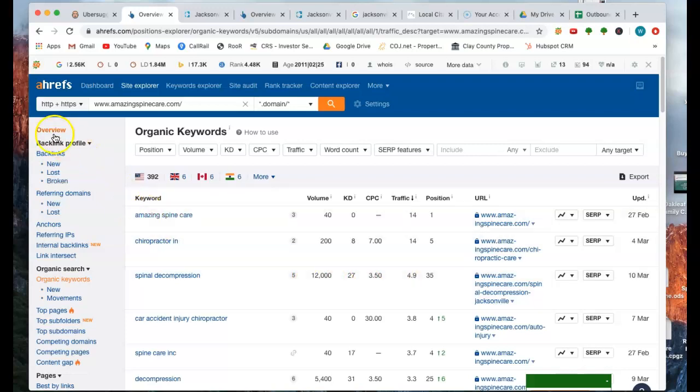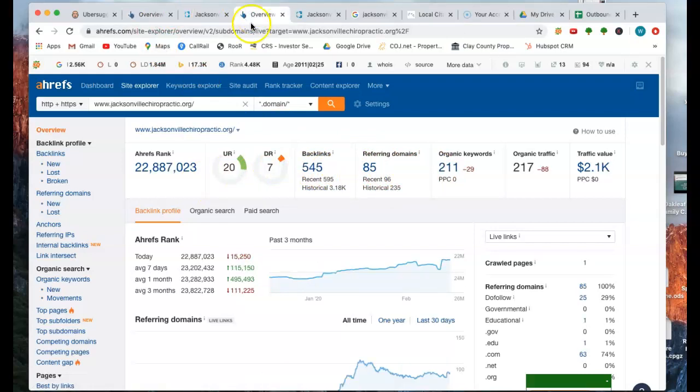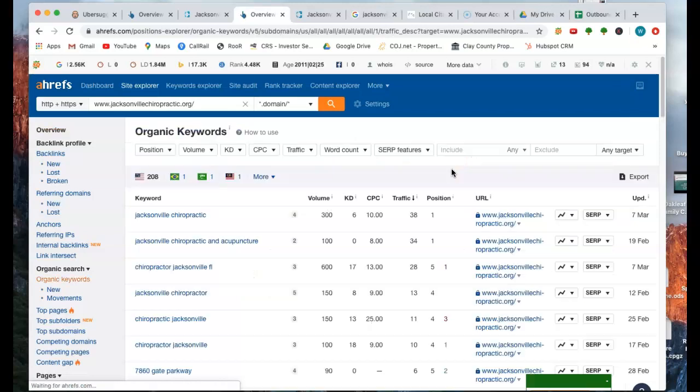So that's just one way to go about it. So let's see what you've got here. You've got the 435 keywords. So let's take a look and see what this competitor is doing. They've got a few more referring domains. They have a few more backlinks, just like we talked about. And they have some keywords that may not be as many, but they're using chiropractic Jacksonville chiropractor. They've got them worded differently. So they've got all these keywords that they're ranking for.